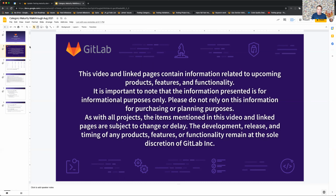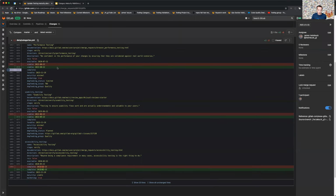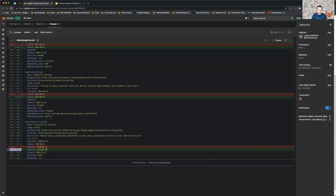So a little bit of background: every month, the team reviews the maturity plans and adjusts dates accordingly. We just went through that process after 14.2 was released. Here is the diff of our changes that are coming up. So performance testing, browser testing, load testing, I've shifted the date on that out into October of 2022 from April. Usability testing to July of 2022, and accessibility testing all the way out into January of 2023.